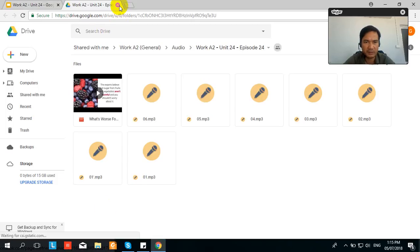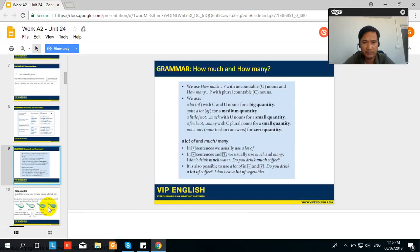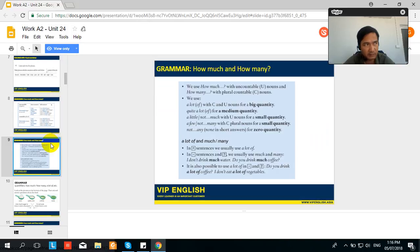A lot of, much, and many. In positive sentences we usually use a lot of. In negative sentences and questions we usually use much and many. For example, I don't drink much water. Do you drink much coffee? It is also possible to use a lot of in negative sentences and questions. Do you drink a lot of coffee? I don't eat a lot of vegetables. Okay. So go to the next page, grammar.